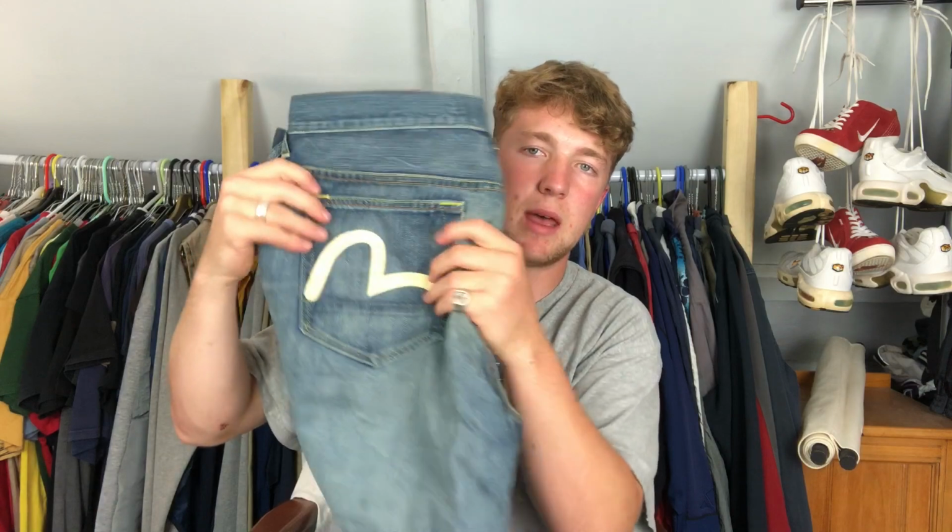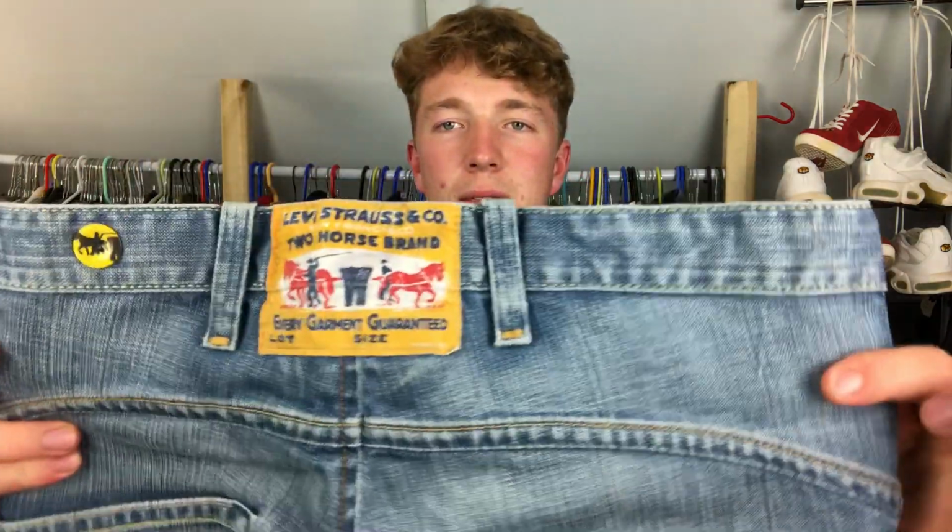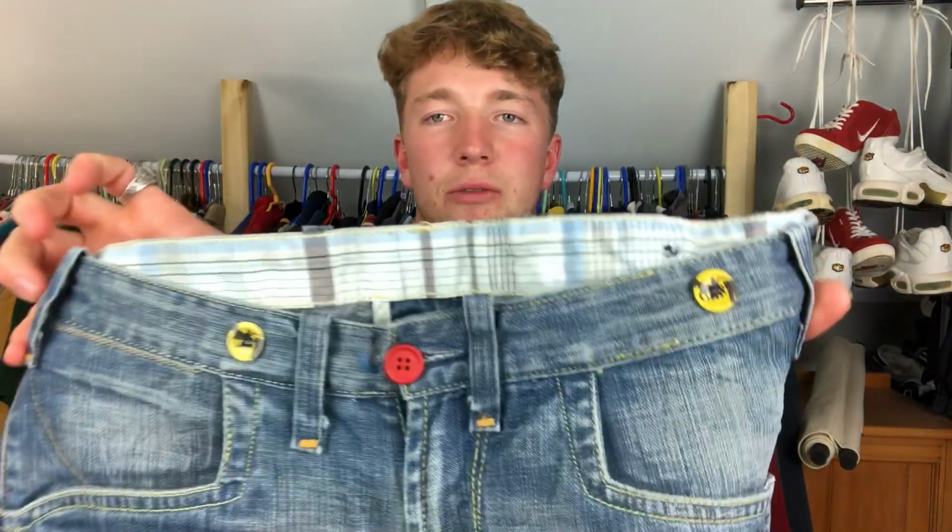And then with them, I got these Evisu jeans there and there. And then I literally bought those two, and then he threw in these Levi's, which I don't think are real anyway. He gave them to me and said, see what you can do with them. I told him I think they're bootlegs anyway, but they haven't even got a tab. They've just got like an embroidered on Levi tab, if you see there. That's the back of them. That's the front of them.